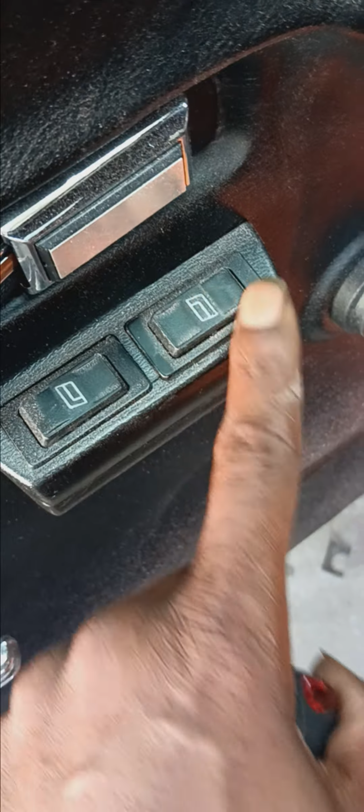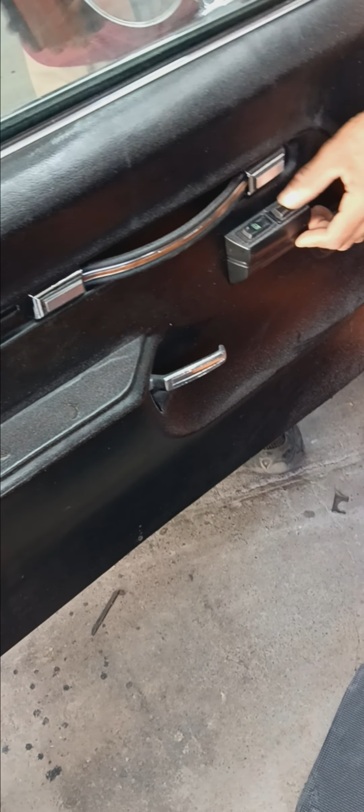But we got it. Got the windows in there, power windows. Got the switches right here. It's a little dusty in here right now. Y'all know we've been doing grinding. Let me show y'all. They light up. Them up and down. That's that one over there.